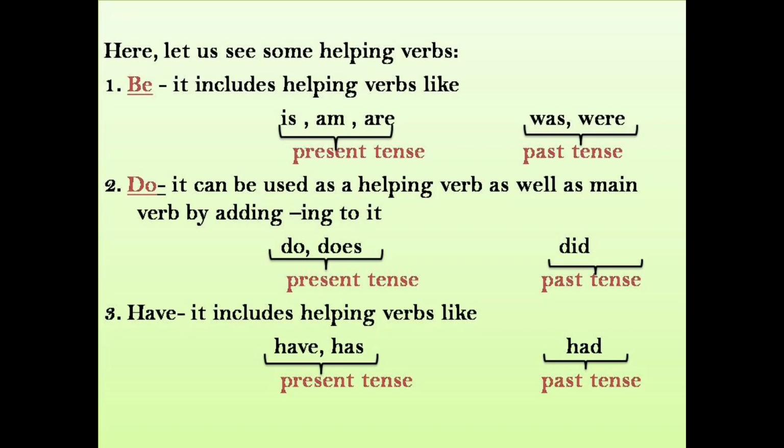Then have. Have and has are used in present, obviously, but have is used with plurals, like we have. And if you want to use has, it is used with singulars, like she has, he has, it has. Now let's come to had. Had can be used with both singular and plural. So she had, they had, we had, I had. So with all the nouns, pronouns, and singular names or plural names, we will use had, like Rahul and Rajiv had come here yesterday. So it is correct, absolutely correct.